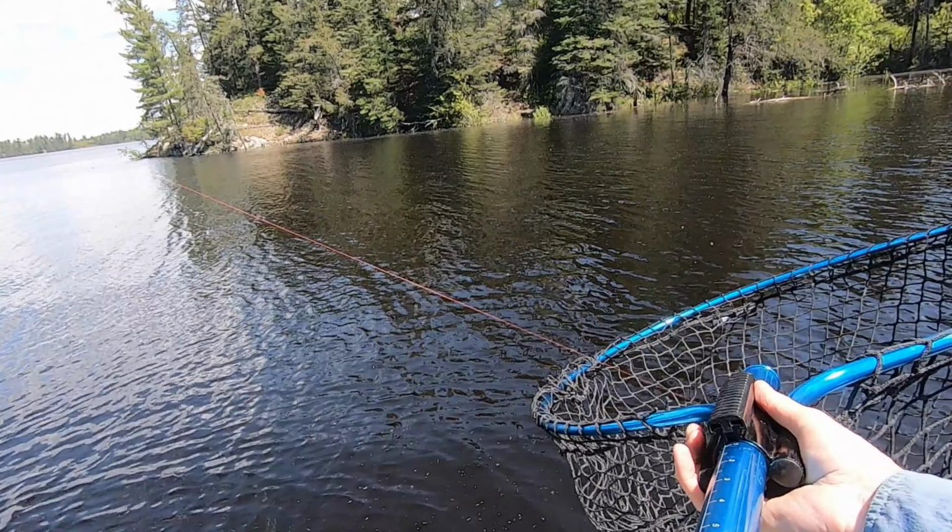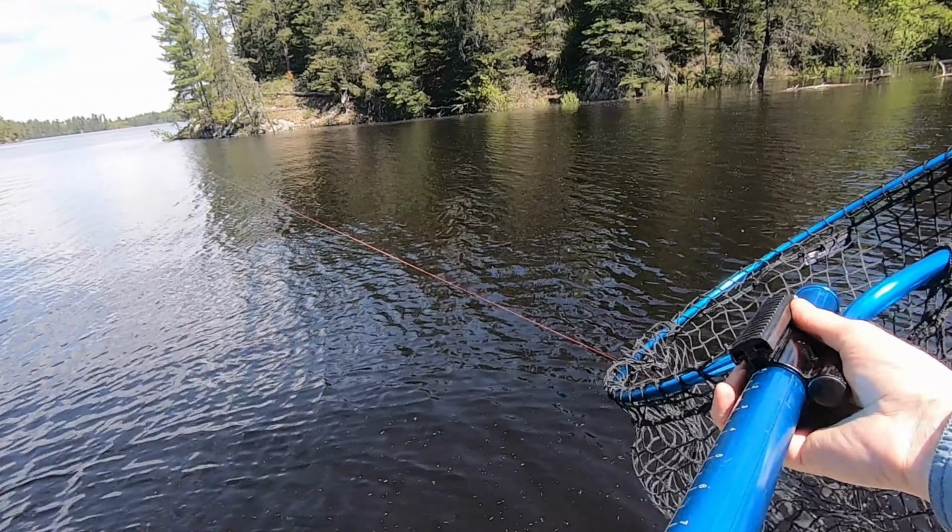There's got to be a mongrel sitting here somewhere. Oh, he's got it. He's got it. Oh, no, that's a good one. Well, it's not huge, but it's a smaller net. It's not bad. It's not bad.